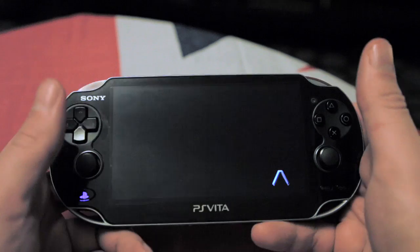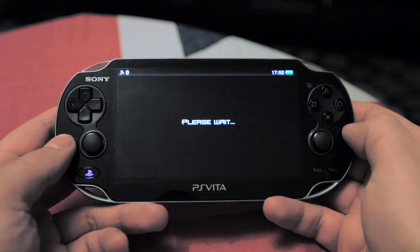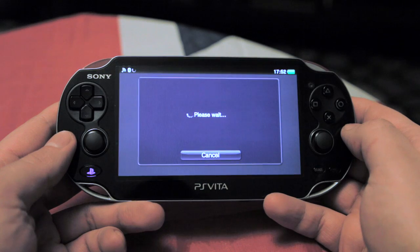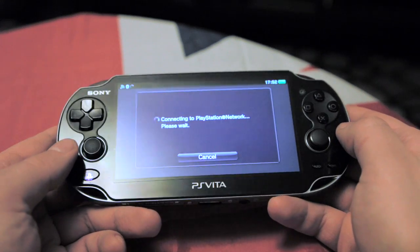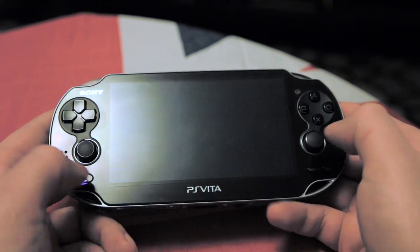One of the things I think they should have changed the name for this console should have been, instead of PS Vita, it should be the PS Please Wait. That's right. You have to wait for everything. Everything you have to wait for. Wait to connect to a game. Wait to connect to the internet. Wait for everything.